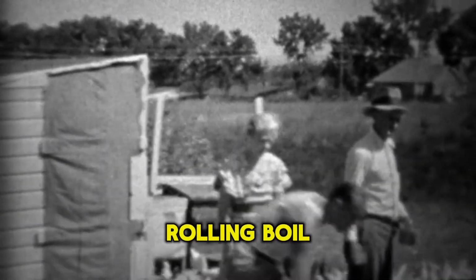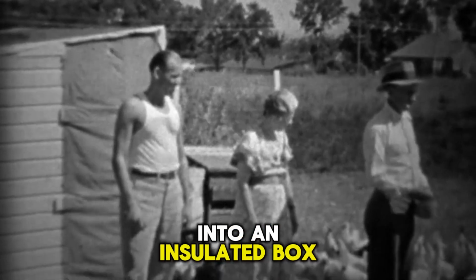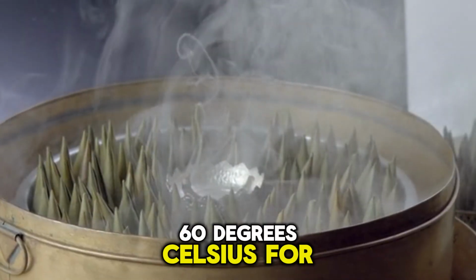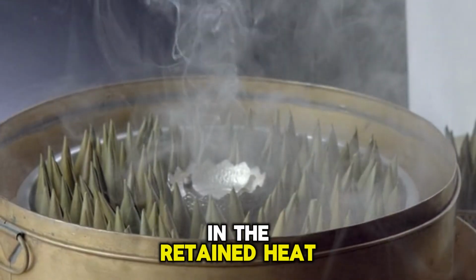Bring water to a rolling boil for just 1 minute. Immediately transfer the pot into an insulated box packed with hay or straw. The hay traps heat, keeps the water above 60 degrees Celsius for hours. The pathogens continue dying in the retained heat.